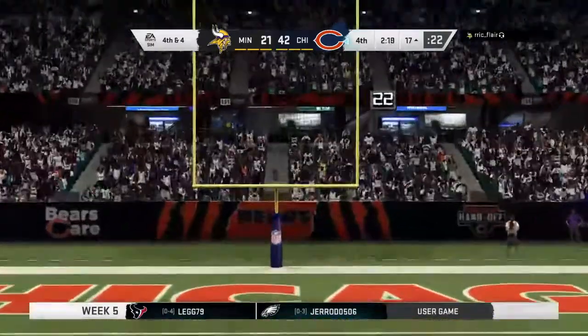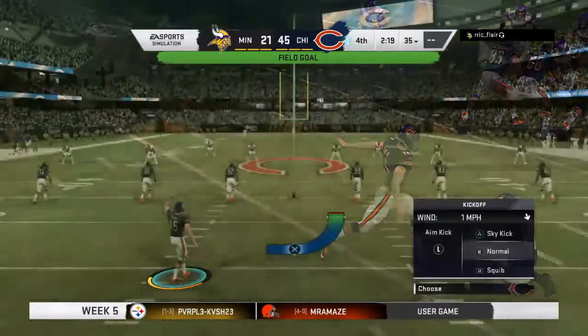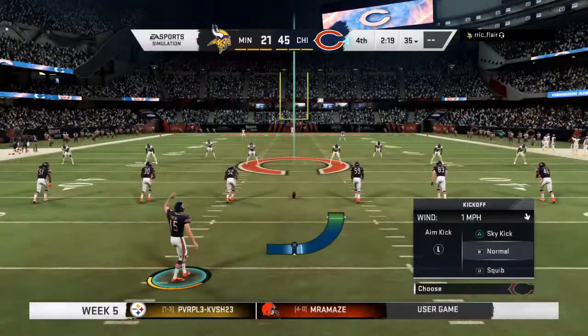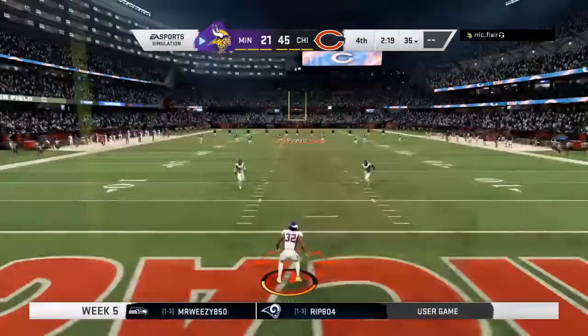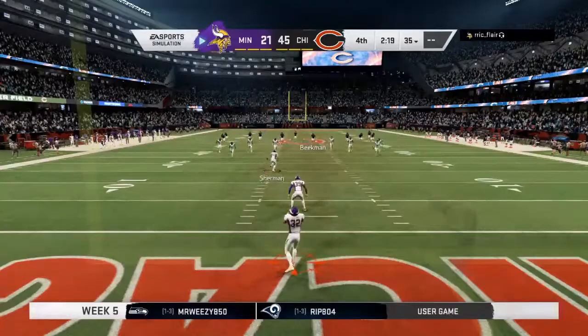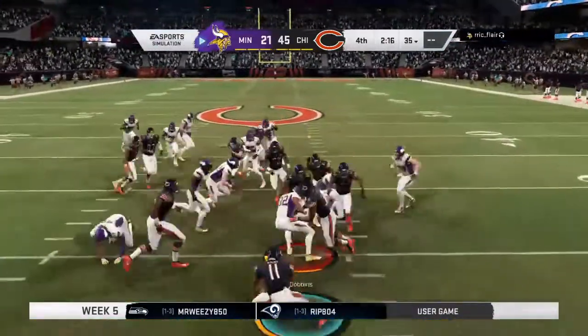The kick by Pinheiro is good, and that will extend the lead out to 24. So it's 3 more points, and that widens this thing out even further here in the 4th. And you know in this league, you can never have enough points, but this widens it out, as you said, and now it's all about ball control, isn't it?